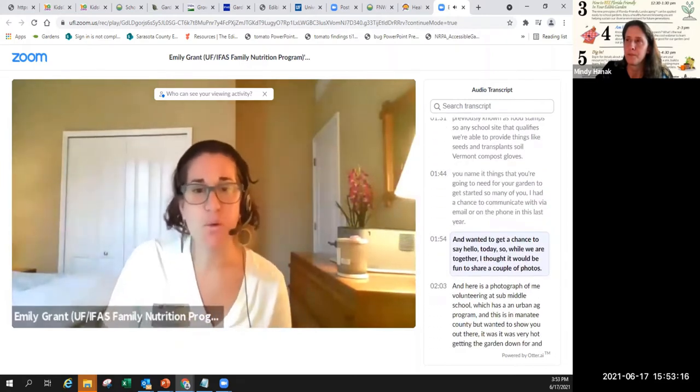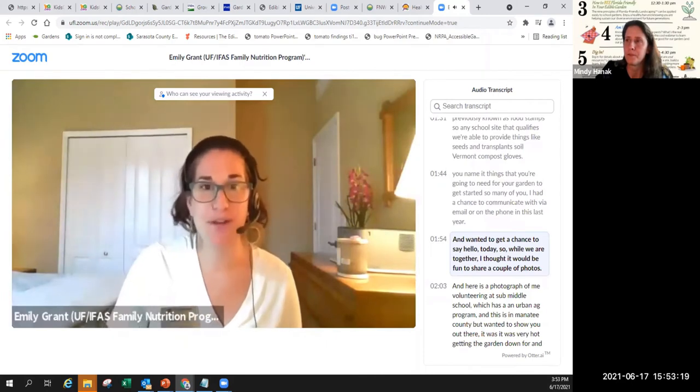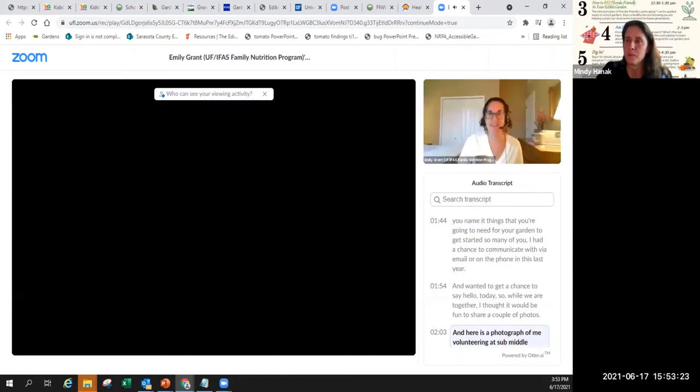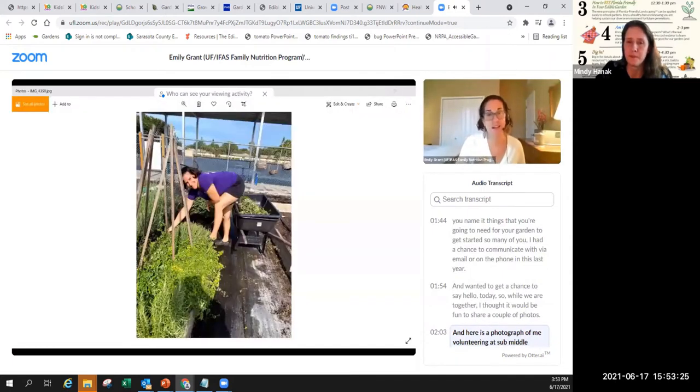While we are together, I thought it would be fun to share a couple of photos. Here is a photograph of me volunteering at Sugg Middle School, which has an urban ag program, and this is in Manatee County. I wanted to show you out there. It was very hot getting the garden down and ready for planting time.